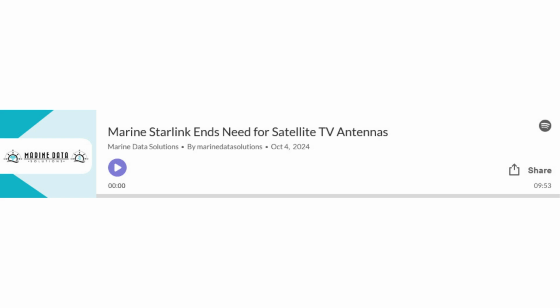Those clunky satellite domes were never exactly known for sleek aesthetics or being budget-friendly to install either. Okay, so we're in agreement. The old way just isn't cutting it. But before we get into this whole marine Starlink thing, can you paint a picture of just how pricey and complicated these traditional setups really are? I mean, why should our listener care enough to even consider switching?